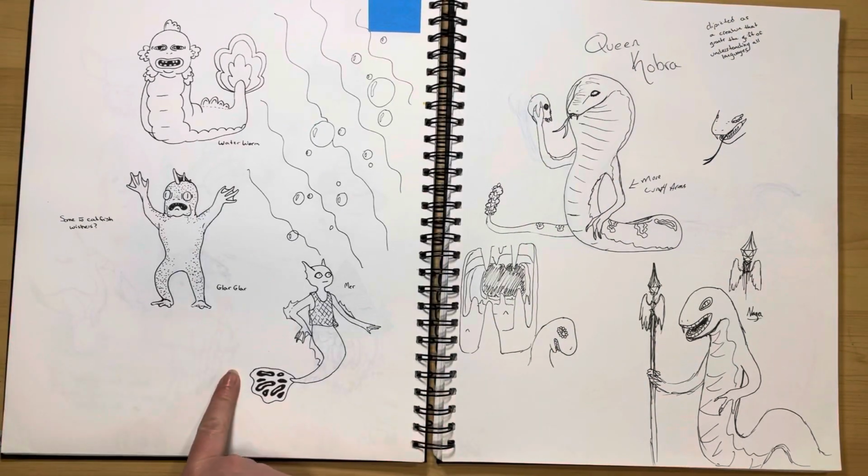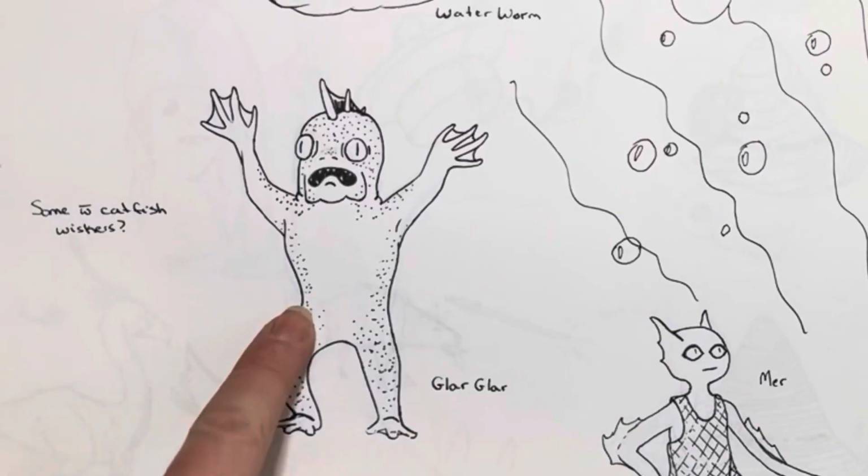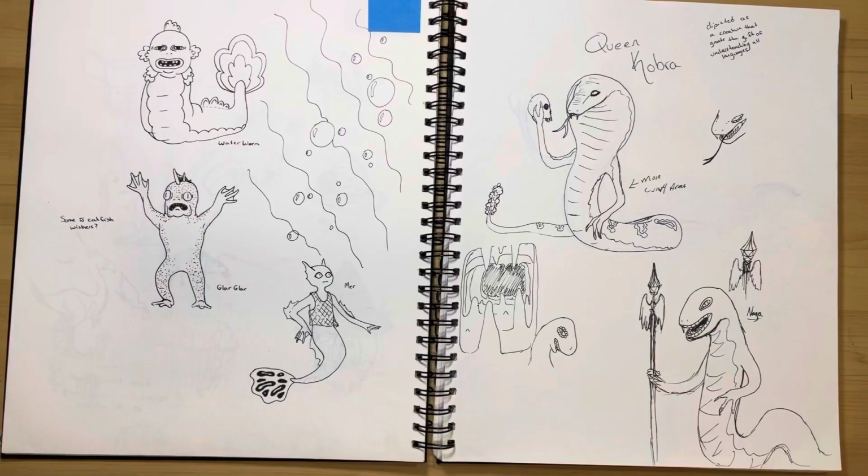Some more aquatic folk. I really like my mer people. These guys are called glargars. I think that's the sound that they would make. And of course my water worms, they're also cute.